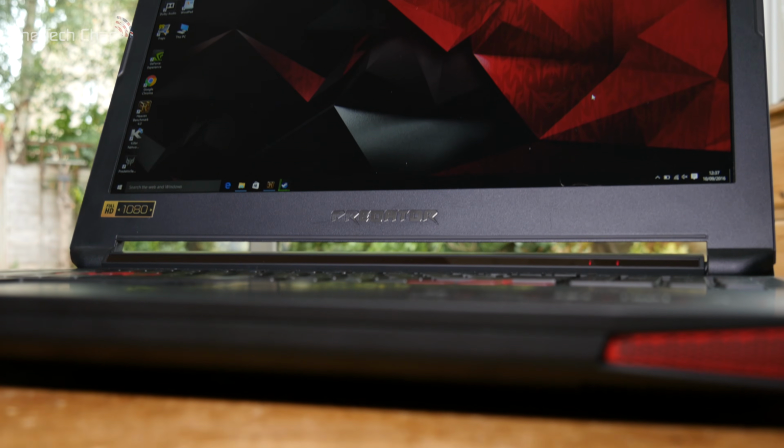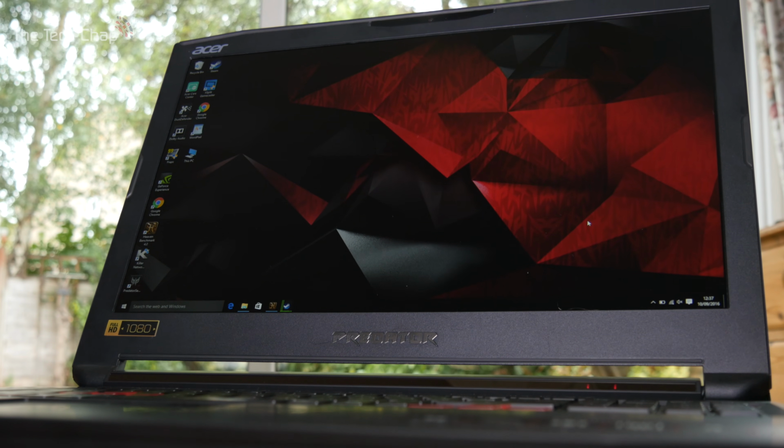So while it may lack the super awesome new graphics cards, there's still a lot to like about the Acer Predator 17 here, and a few things I hope Acer fix on their new models. It definitely looks like a gaming laptop to start with. It's big, bulky, bezel-licious as they all are.